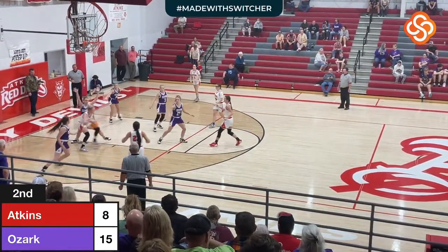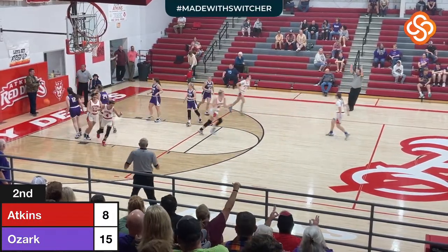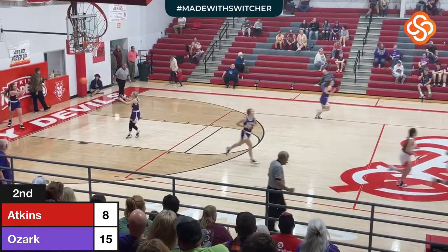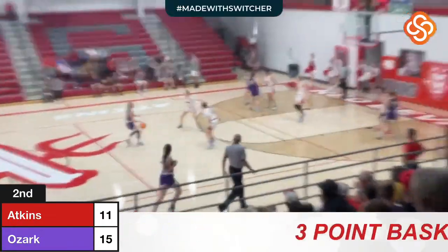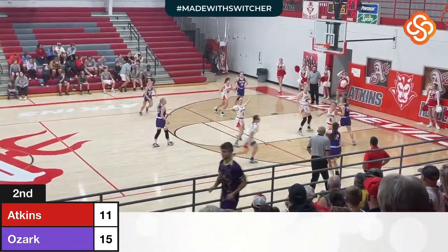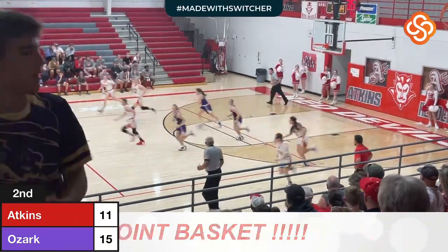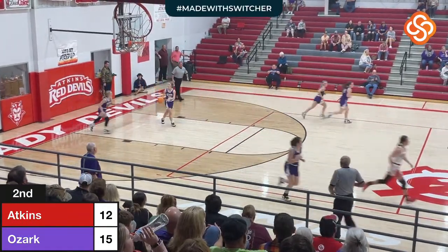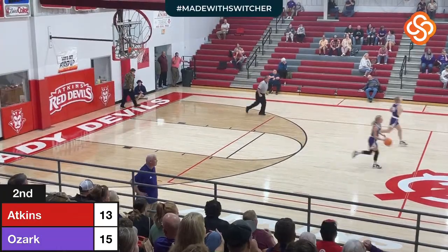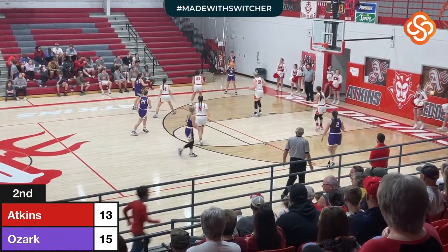Here's Cunningham on the block, trying to get inside. Kicks it out. Wilcutt. Three from the wing is good. Raina Wilcutt with the three. Wilcutt hits the three, cuts it to 4, and here's a deep three by the Hillbillies. No good. Corey Keister comes away with it. And here comes the Red Devils with it. May gets the pass from Corey Keister, and it's 15-13 now. So Keister finds Libby May underneath the goal, and we're down to a 2-point deficit now.